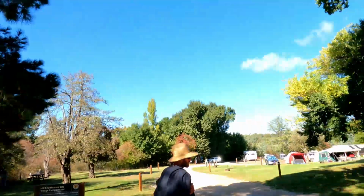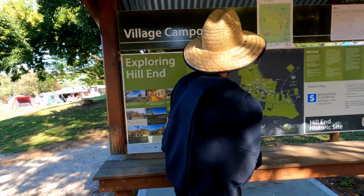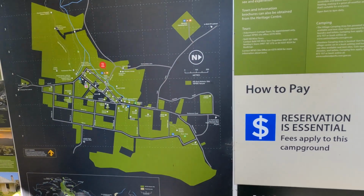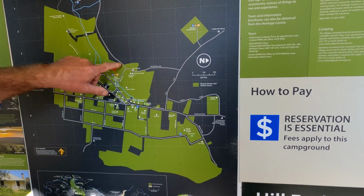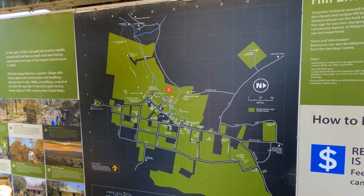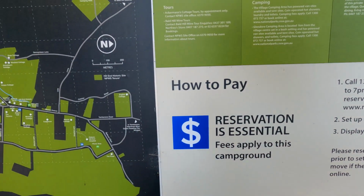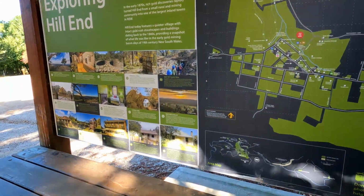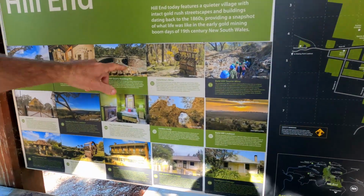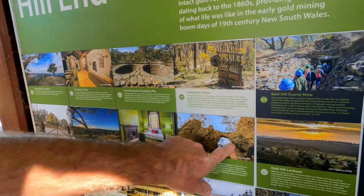Here's the campsite information centre. We're just done. Let me get my bearings here. We just went up and around here. Come back this way. Reservation is essential for this campsite. It gives you all the areas that you can do, and the map that you can do. That's where the bushfires were. Right there. That's what it used to look like.